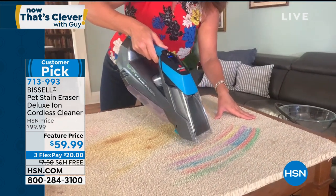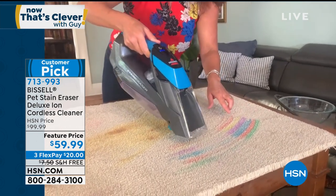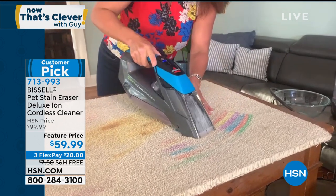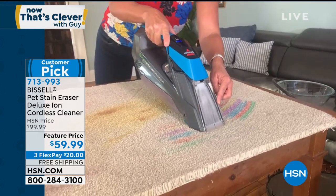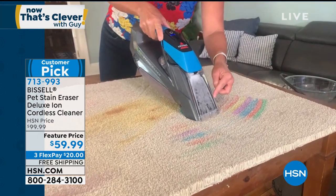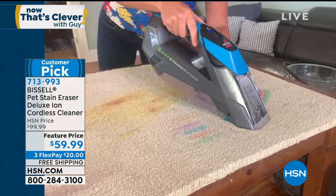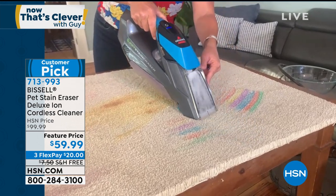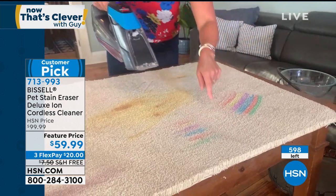Look at that. As soon as the formula even hits a mess, guys, pet urine, mustard, ketchup, it's already taking care of the stain. Underneath we have the scrubber. Guys, that's why this is so popular. We can't keep it in. You get that edge-to-edge cleaning right there, and it's going down to your carpet. We've been cleaning now more than ever, and it can't just do your hard surfaces. You've got to go ahead and clean those carpets.